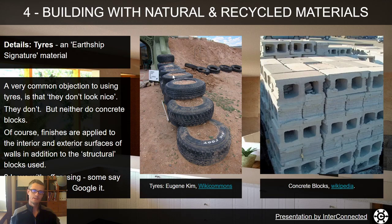Another thing that seems to be a bone of contention with tyres is the off-gassing question that's come up. Do they off-gas when the walls are finished? Some people say yes, some people say no. I've done a bunch of reading on it. You might want to look into that yourself before thinking about using tyres, but they seem to last, as far as we're concerned, for the human time scale. They seem to last forever pretty much when they're protected from ultraviolet light.